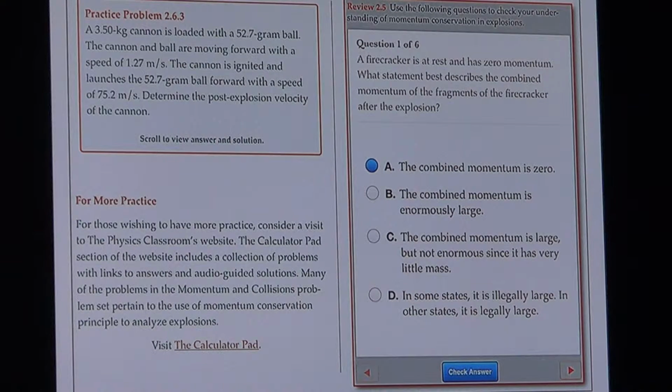Yes. This one describes the combined momentum. The combined momentum is 0. The combined momentum is enormously large. The combined momentum is large but not enormous since it has very little mass. In some states it is illegally large. In other states it is legally large. That sounds a bit sketch.